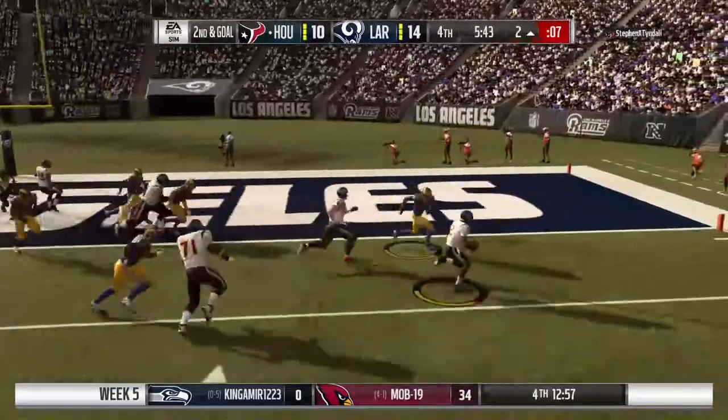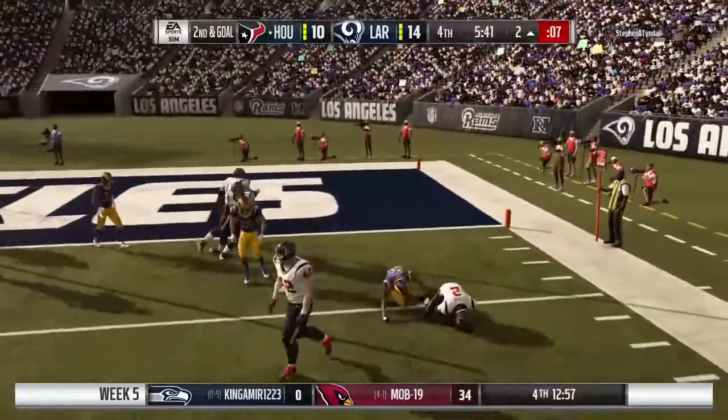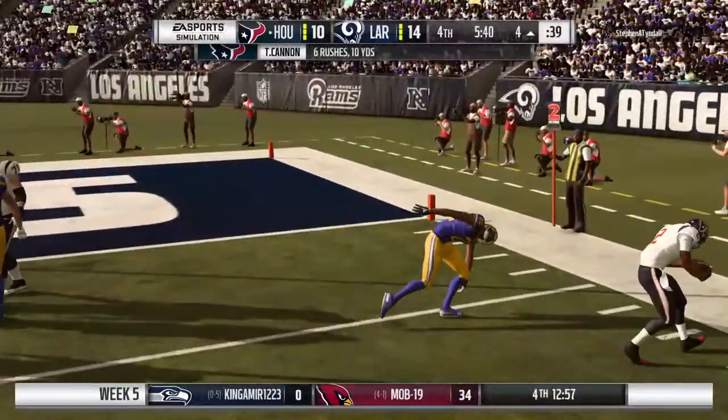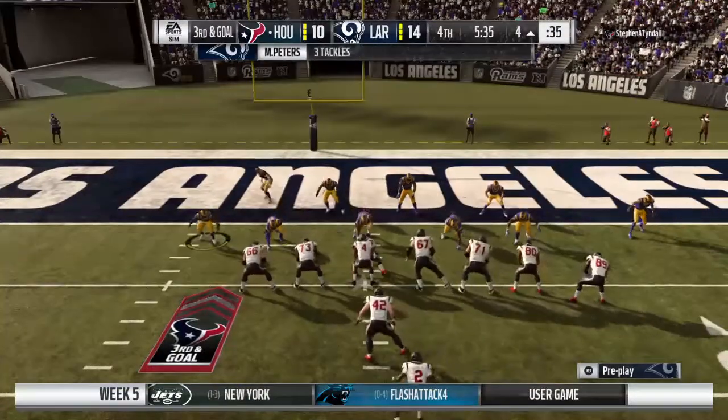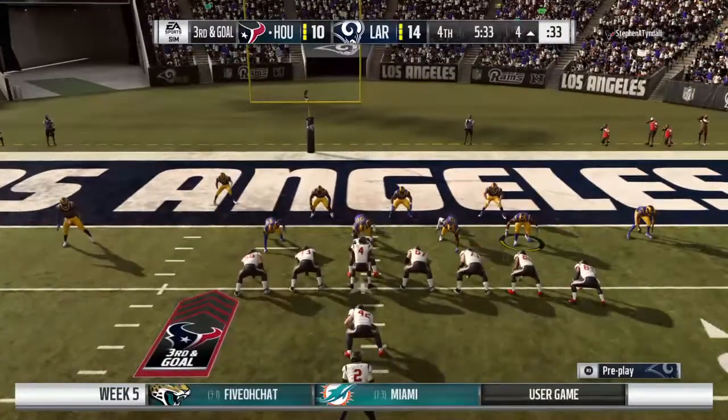He's going to get it running right. And there is nowhere for him to cut back as he's taken down in the backfield. It's a loss of 2, now 3rd down.